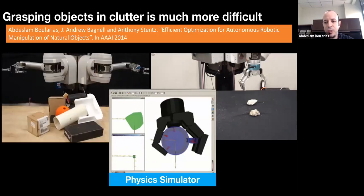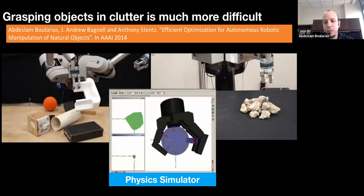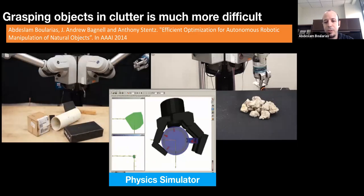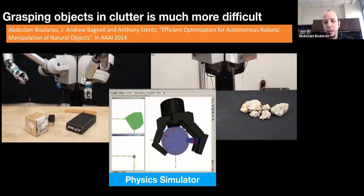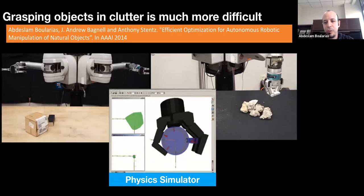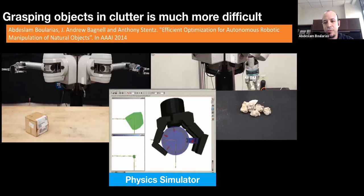So if you have a very good physics simulator that can check for collisions and can also verify, before executing an action, that the grasp is going to be stable, and also optimize the grasps, such that we choose the contact point perfectly, and then we can also choose rotation very well, then the problem becomes solvable, and we achieved a very high success rate.